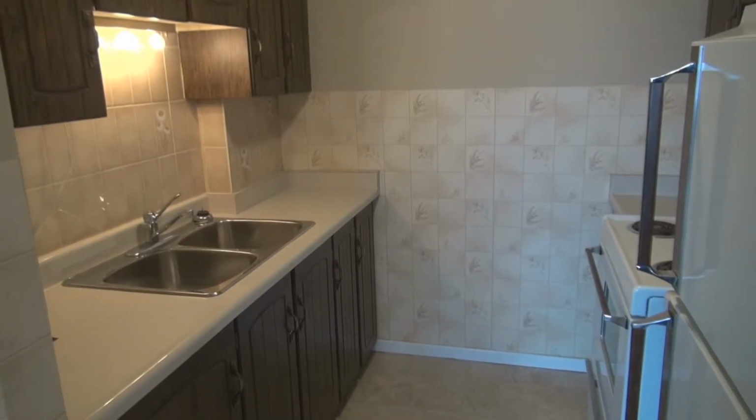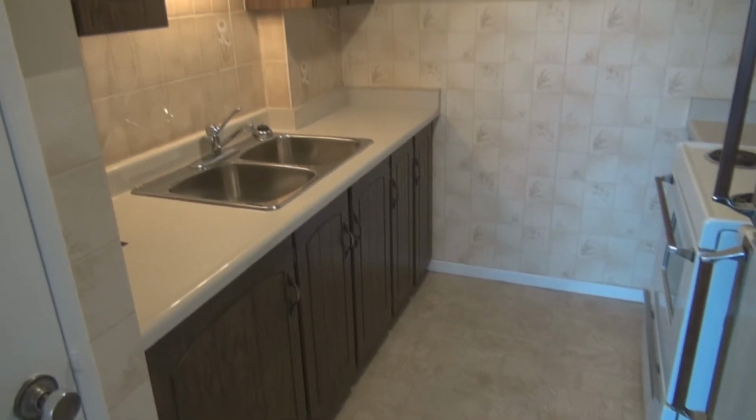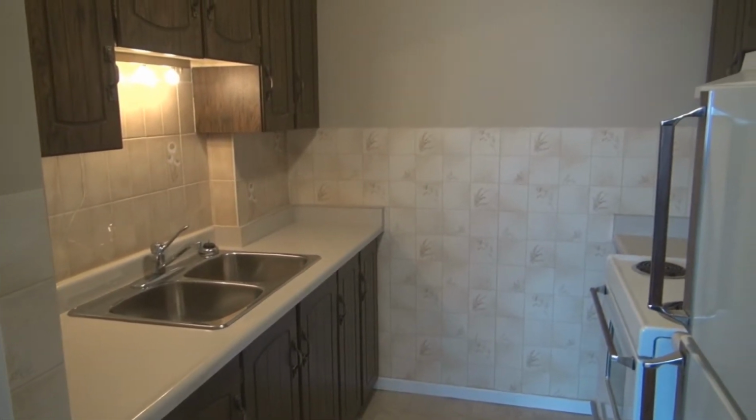Here in the kitchen, we have brand new flooring, fresh paint, we have a pantry, broom closet, as well as the appliances are included in this purchase of the condo.